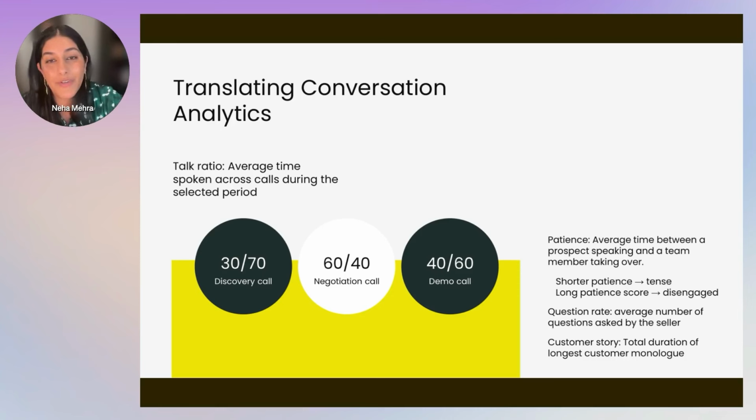Some other really compelling metrics that I always like to bring up are, one, the patience score. And this essentially measures the amount of time between when a prospect is speaking and when a seller is speaking. And it's a really compelling way to look at sentiment as well. So, if there is a call where the patience score is really short, that can be indicative of it being a really tense call, which sometimes means nothing, but it's a really interesting insight to have. I would say that's probably more common in a negotiation call. And then on the other side of the spectrum, if there's a really long patience score, that could be indicative of someone being disengaged. It's either the prospect, because they're not really responding and there's a lot of silences on the call, or maybe it's the rep. Maybe the seller is not responding in a timely fashion and it's making the call a little awkward.